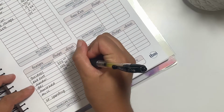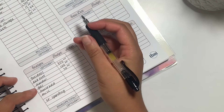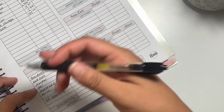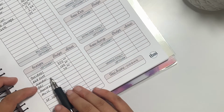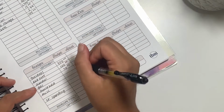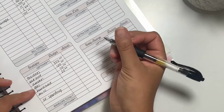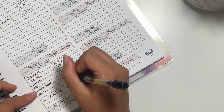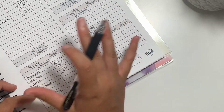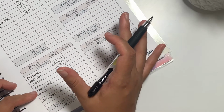So that includes like pull-ups, his apple sauces, apple juice, that sort of stuff. That can go under groceries. I just like to see how much of it goes towards him. That's just a personal preference. For gas, I'm only budgeting $20. Everywhere we go is really close to the house. We're still taking social distancing very seriously. We're not really going anywhere at all.